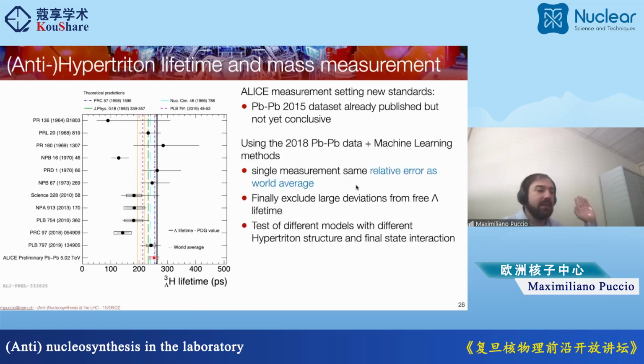Of course, the new lead-lead data sample in 2018 is much more precise because we collected much more data, and also thanks to the usage of these machine learning methods. So you see that a single measurement has the same relative error as the world average. This plot has to be updated.